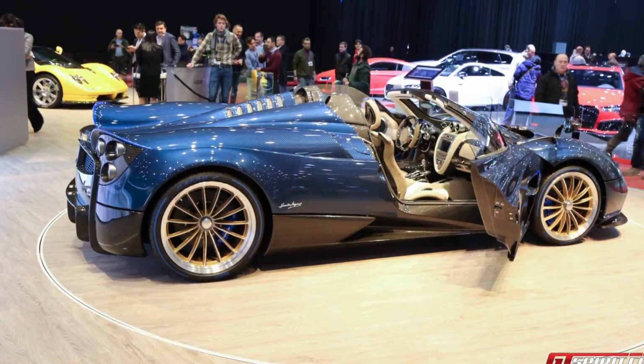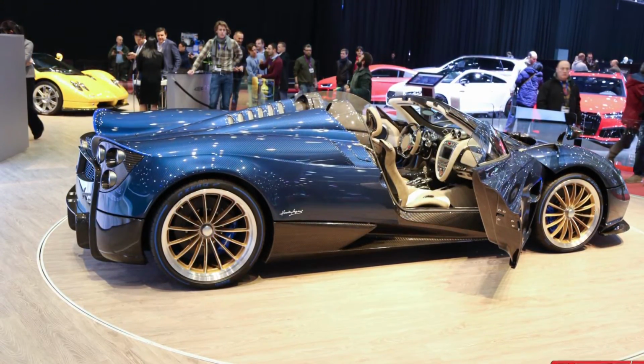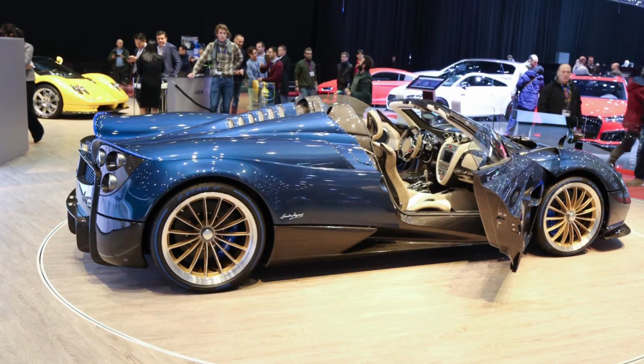But moving from there, Pagani Huayra Roadster. What do you think about that? No special doors on it. They just open up normally. It's still an absolutely incredible car.